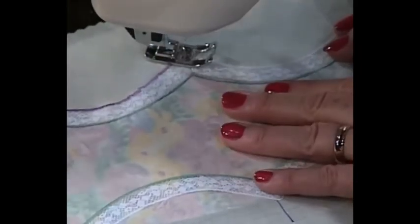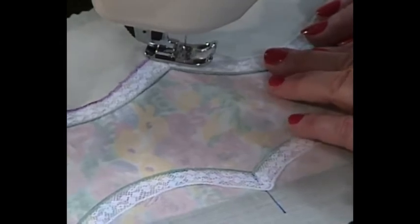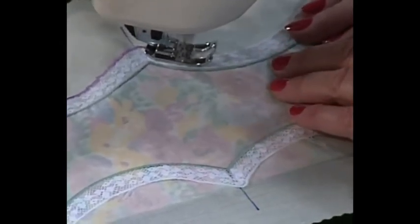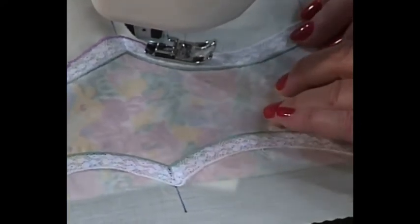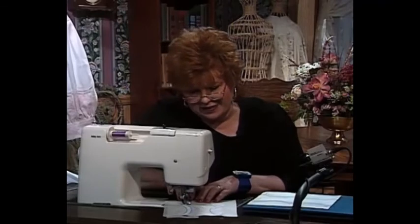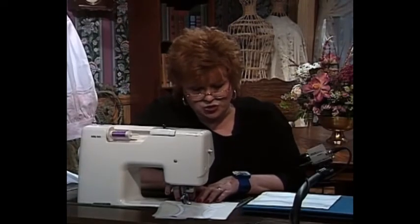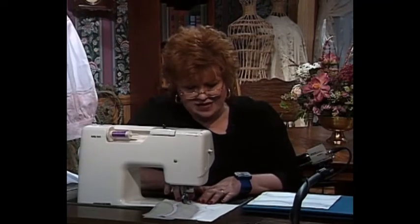And some of you might say, now, how wide do you make that zigzag, Martha, when you zigzag those laces down? I'm going to give you a rule of thumb. You make it as wide as it needs to be to cover the heading of the lace. Well, what is the heading of the lace? The heading of the lace are those little threads that run through the lace. You know, the ones that I pull when I shape the lace, well, that's the heading of the lace.